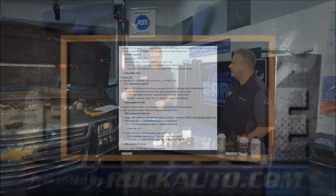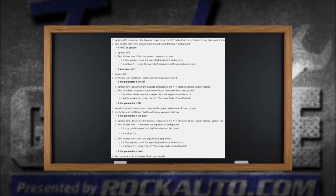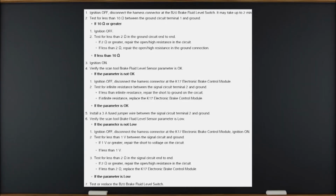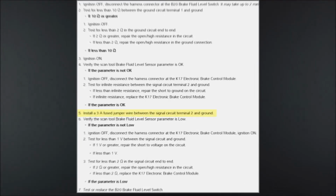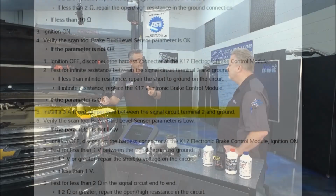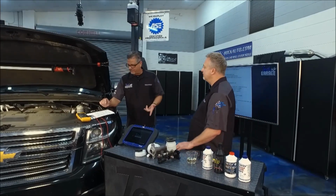So follow the flow chart in true Tech Garage fashion. There you go, bam. Everything down. We took the meter, we went ahead and made some of the circuit checks, Dave, but it was really interesting when I got down there. With the fuse jumper wire, I'm going to jump the circuit, which is cool because I'm just going to simulate that there's low fluid. If that thing reads low, bingo, we got it.